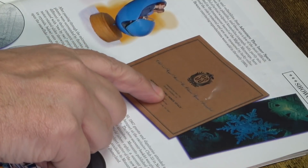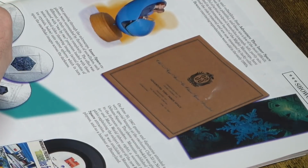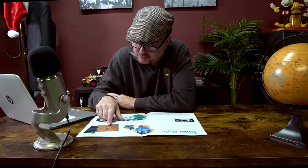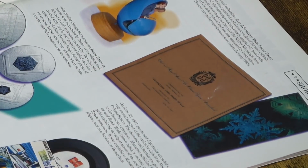I don't know if you can read this, but it says, commemorating the grand opening of Adventure Through Inner Space, presented by the Monsanto Company. We're going to get into Monsanto a little bit later on. Quite a history they have. June 30th, 1967. And then there's a souvenir pamphlet explaining the subject matter of the new Inner Space attraction. It was available to Monsanto employees and as a handout at Disneyland. Not the Club 33 banquet, obviously, but the pamphlet was.